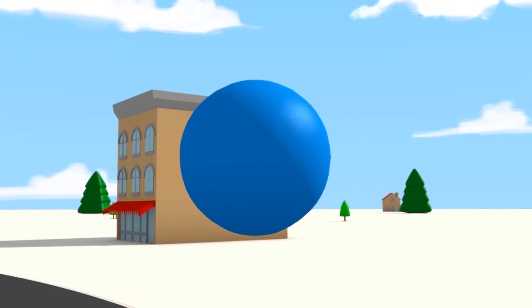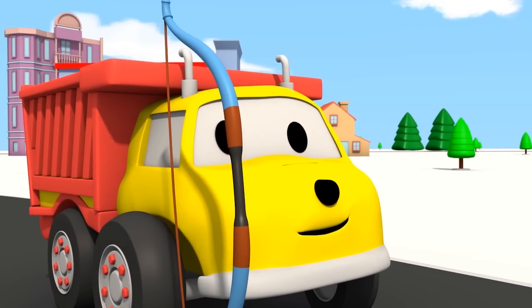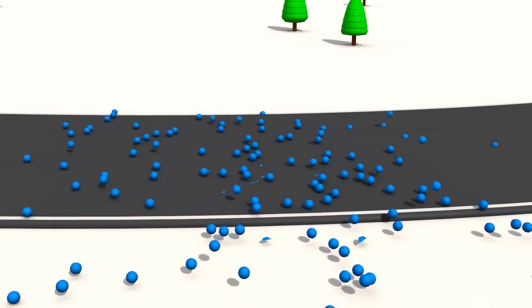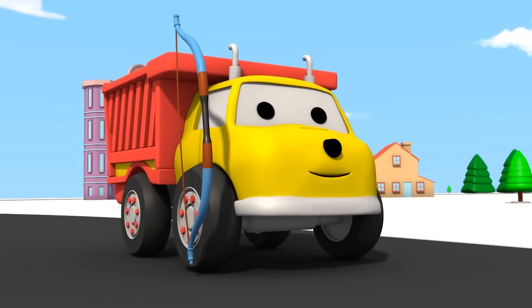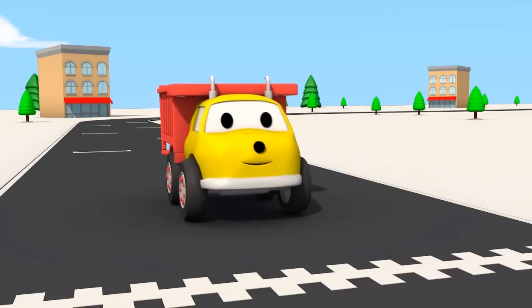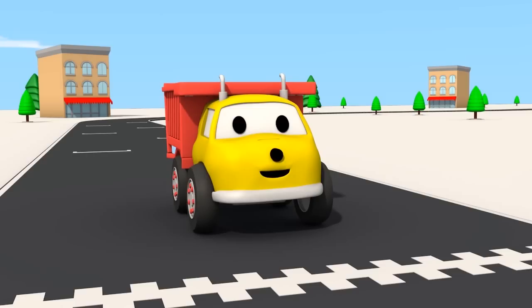Blue. Well done, Ethan. You learned so many colors today and shot very well. Would you like to sum up?